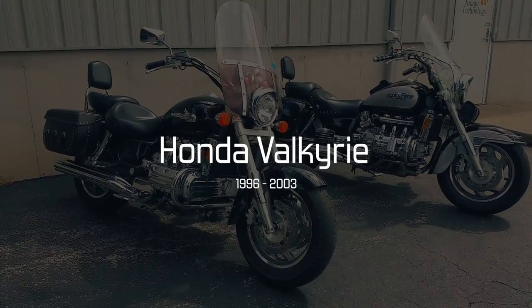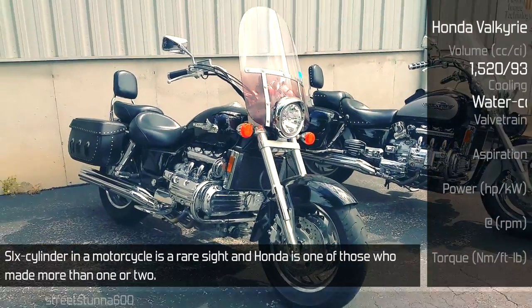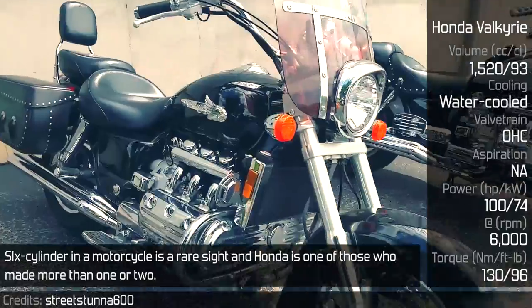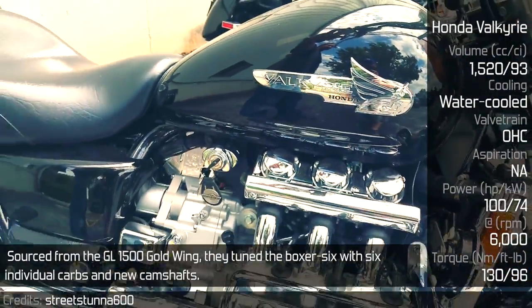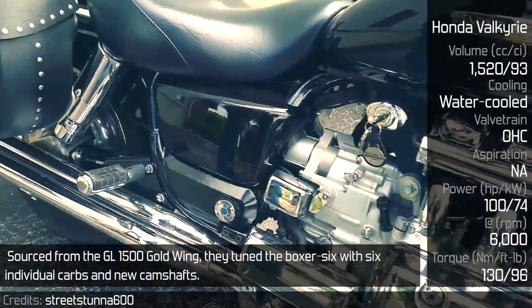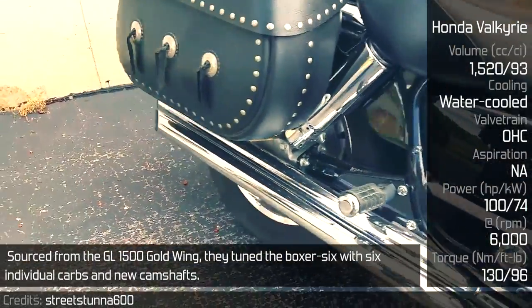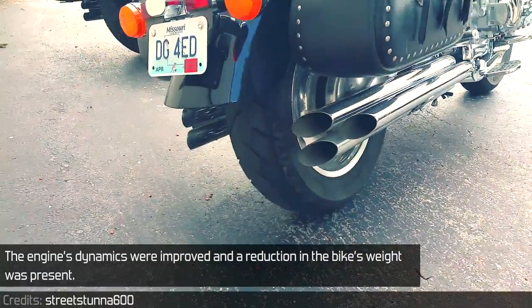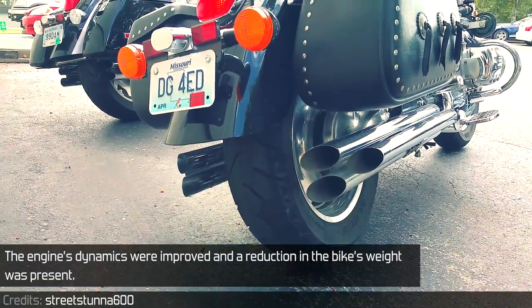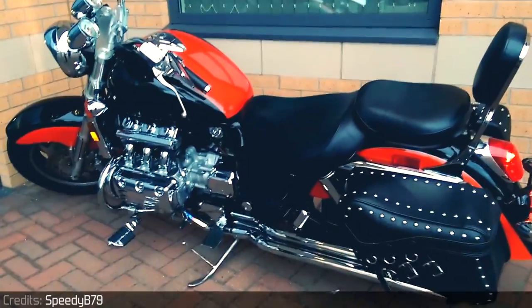Honda Valkyrie. A six-cylinder in a motorcycle is a rare sight, and Honda is one of those who made more than one or two. Sourced from the GL1500 Goldwing, they tuned the Boxer 6 with six individual carbs and new camshafts. The engine's dynamics were improved, and a reduction in the bike's weight was present.